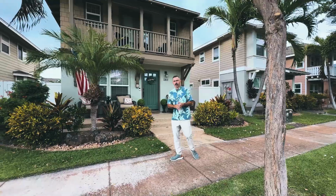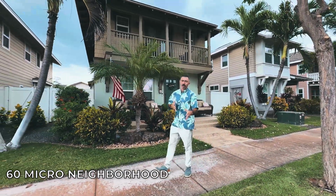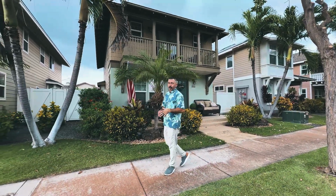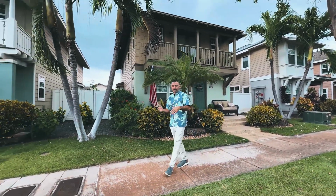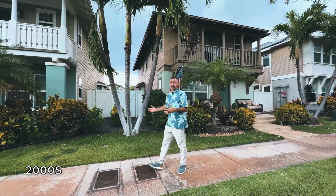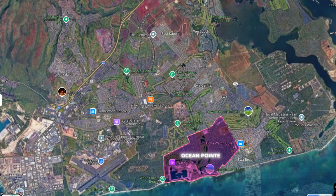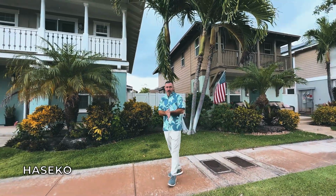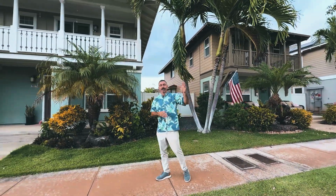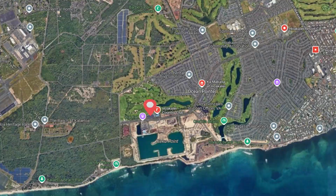Now in Ewa Beach, there's actually 60 micro neighborhoods in all of Ewa Beach. Some of the ones we would definitely want to spotlight would be some of newer Ewa. Those are gonna be homes built in the 90s and in the 2000s. This beautiful neighborhood we're in right now is called Ocean Point. You can find homes here that are actually built by the developer Haseko, who also built a lot of the beautiful homes in the other beautiful neighborhood that surrounds the golf course, which is called Hawakale.